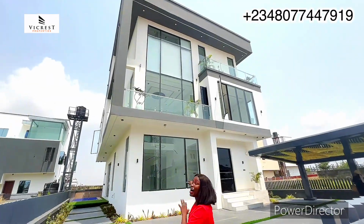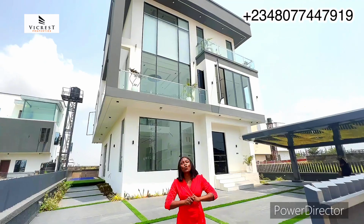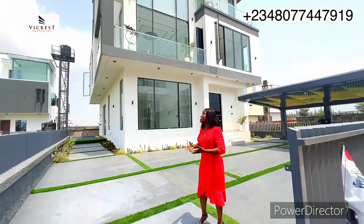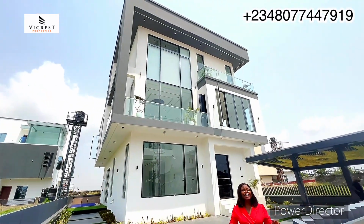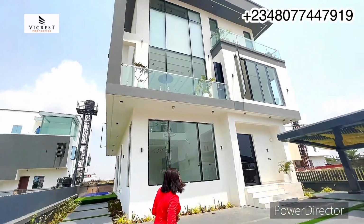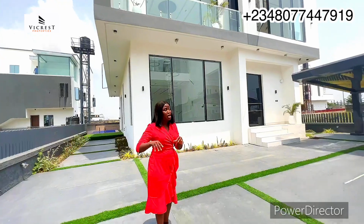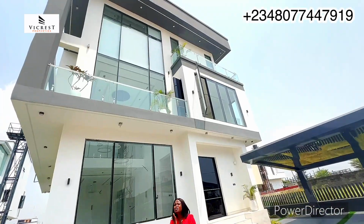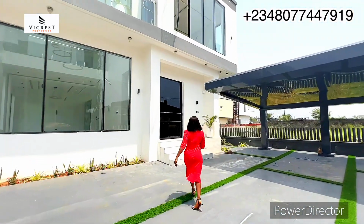So right here is a house for sale in Lekki, Lagos, Nigeria. This is a house for sale in Osapa London, Lekki, Lagos, Nigeria. Here is a luxurious 5-bedroom fully detached duplex selling right here in Lekki, Lagos, Nigeria. Guess what we have in this beautiful luxury? We have every luxury facility that makes a complete home. Here we have a swimming pool, a gym house, a cinema, and lots more. So come along with me, let me take you for a tour.